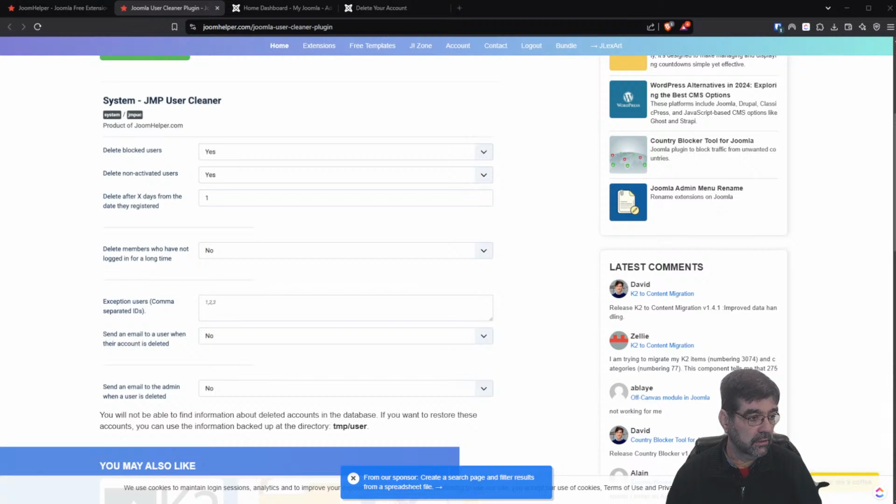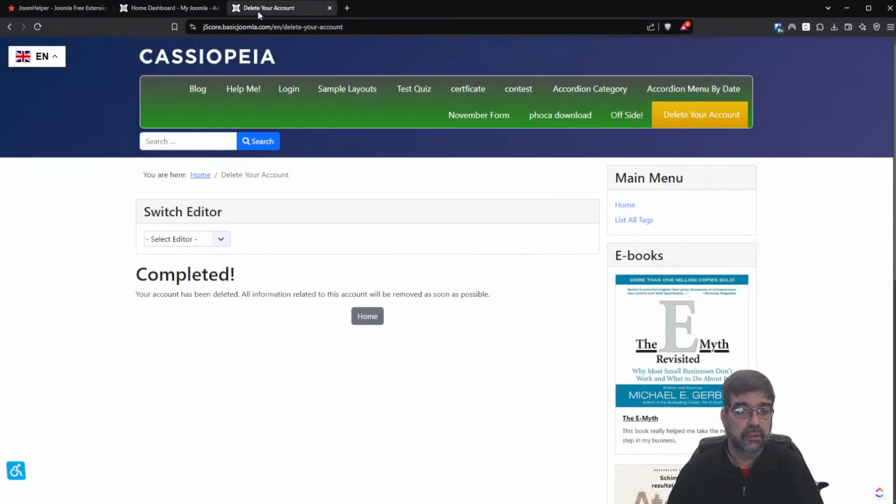User clean delete my. Let's see here. I'm just keeping my notes here, how far I've gone along here. Okay, so that's that one. And we've got the front end there.